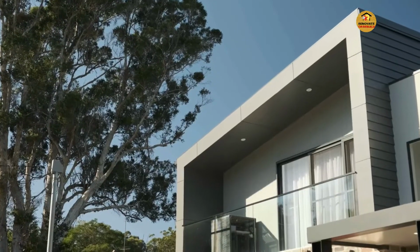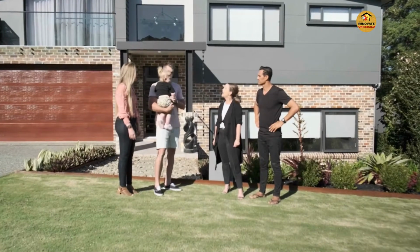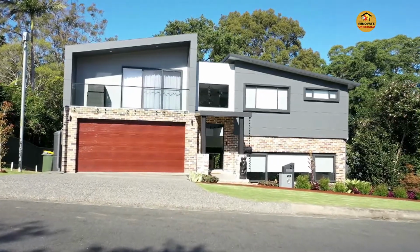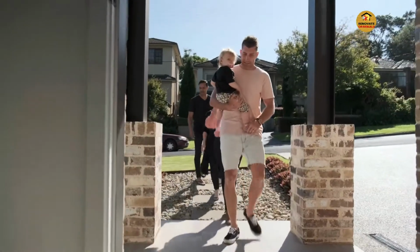It looks great too, doesn't it? It looks fantastic. You can use any cladding options on that as well, so you can get any look and feel that you're after, which makes it very versatile. Could be really good for what we're looking for at Malabar. Yeah, it's really good.